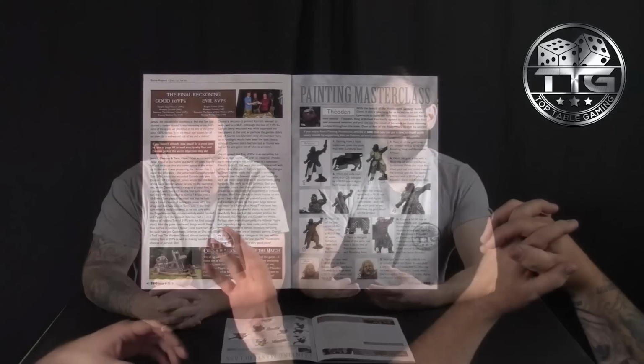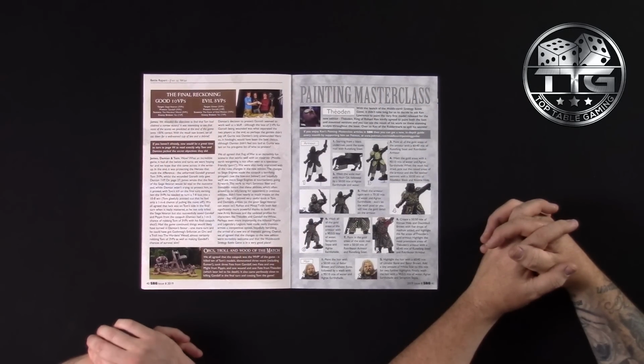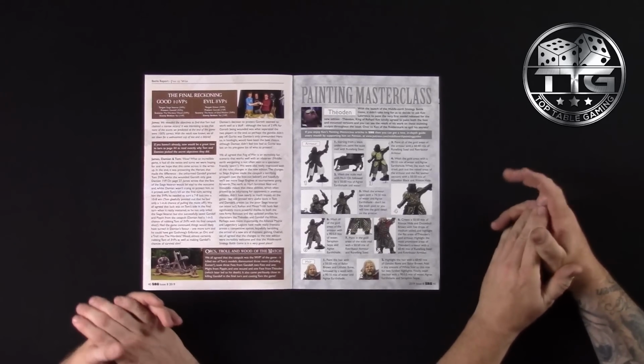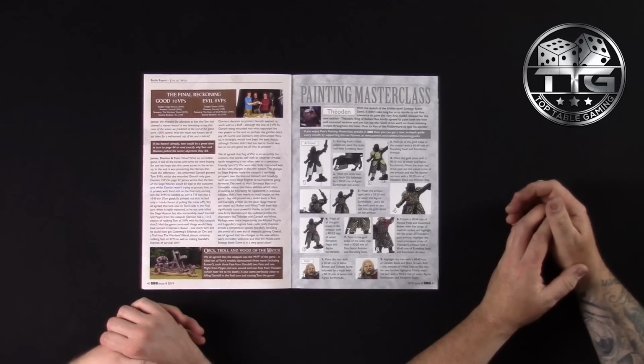Now, bear in mind that these magazines are sometimes written months in advance. So clearly, this was probably started back in September when the new box came out. It does take a while for all these things to filter through. But it's a fantastic painting guide. It's step by step, with pictures of each step, sometimes multiple pictures of each step, which is really handy, because rather than just saying, okay, give your armour a wash, you've got a visual aid as to how that should look.